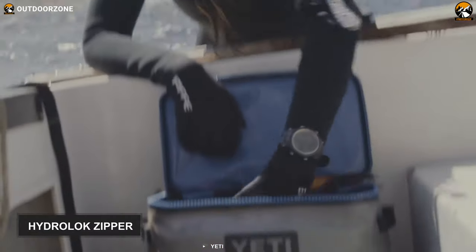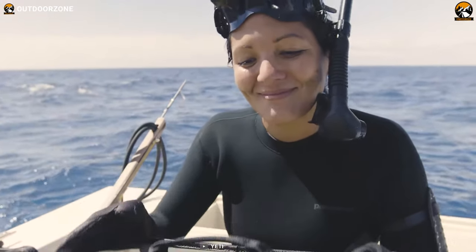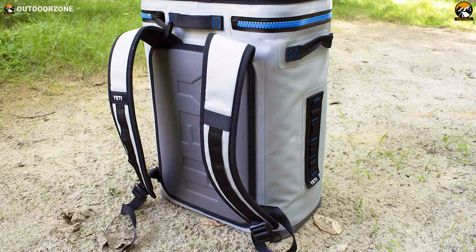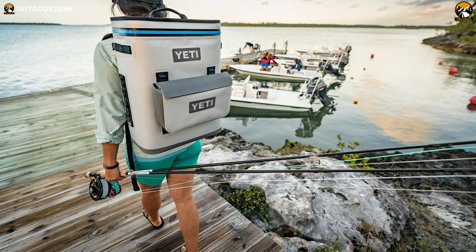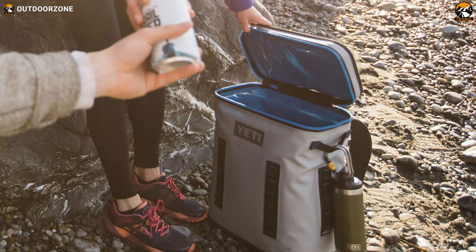Apart from that, it comes with a hydrolock zipper that seals in moisture and prevents water or other related substances from getting inside. Carrying this Hopper Backflip is quite easy thanks to its multiple carrying options. It houses ergonomic shoulder straps that allow it to carry it as a backpack. In short, the YETI Hopper Backflip is a cooler and a backpack at the same time that will keep your food safe and, of course, preserved.